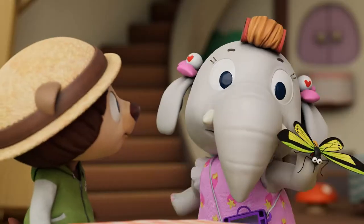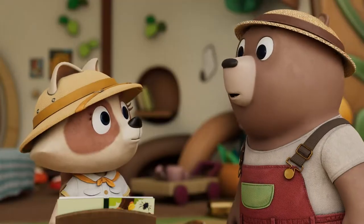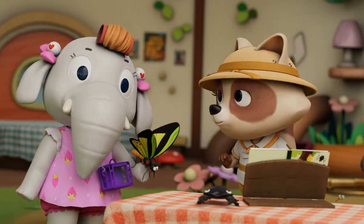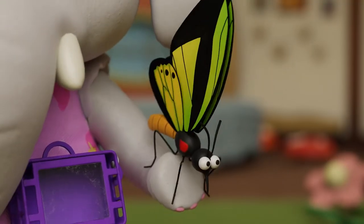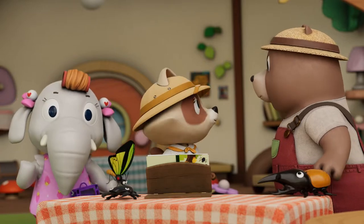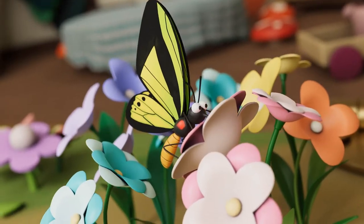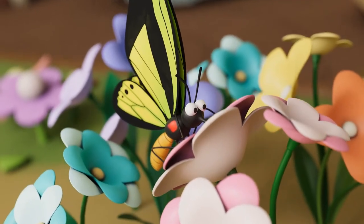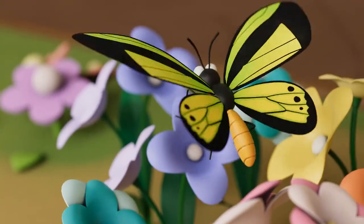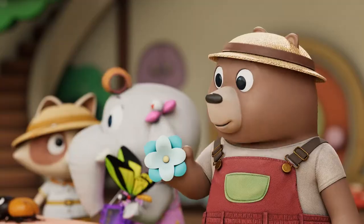Look! I caught a butterfly. Isn't it pretty? Wow, its wings are cool. The butterfly's wings are very important. They help them fly quickly and zip around easily. And butterflies also pollinate plants. When butterflies eat flower nectar, they pick up pollen or flower powder on their bodies. Then they fly to another flower, taking the pollen with them. And that's how they pollinate or help plants grow.